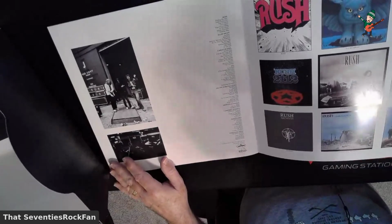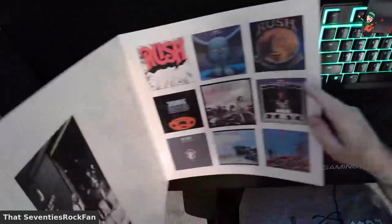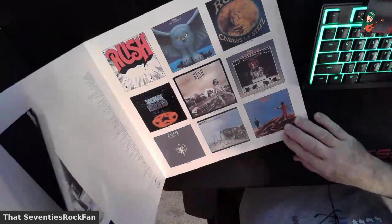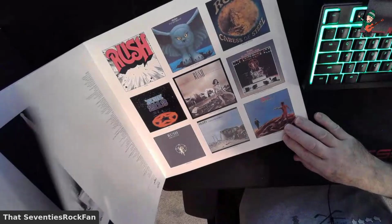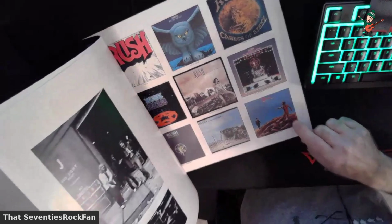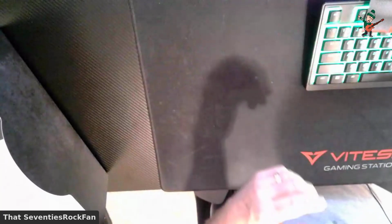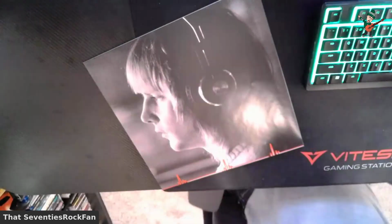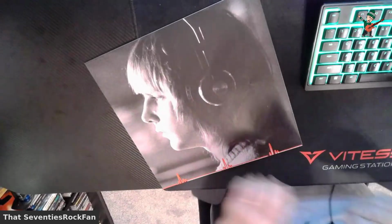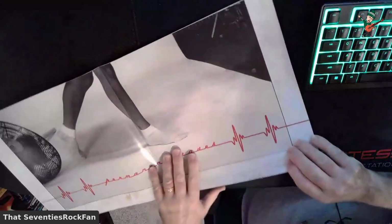And then some of the albums which were a big part of my growing up and listening to rock music, getting into rock and prog and heavy rock. Hemispheres, what an album. So, a beautiful booklet there. And then finally, a poster. Let me get this out of the way. Double-sided. This is definitely going to go up on the wall, though.